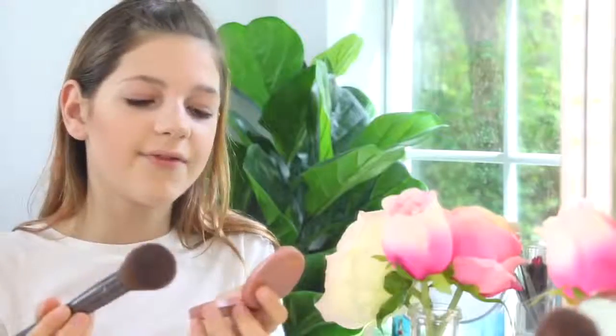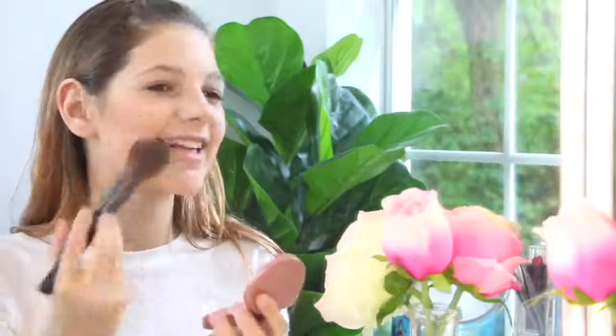Just taking a little bit. I feel like this blush isn't too pigmented just because I never really see a big difference when I apply it. Apply it to the squishy part of my cheeks, about right there. To apply it, I don't really have a technique or anything. I've always just kind of gone in circular motions. That's the best way, I think, to blend.